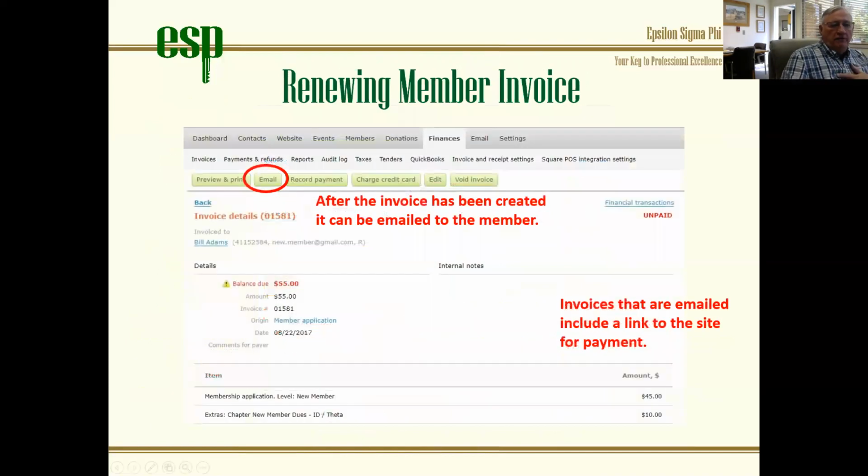Okay, this is an invoice. So now it's got the name on it, Bill Adams' name, and this happens to be a member application, but it's got the balance due, and then down below there's a breakout. Membership application for a new member. Remember, our regular rates are $40, $45 for a new member, and in this case, the chapter member dues are $10. They had no additional fee for a new member, so it's all the same.